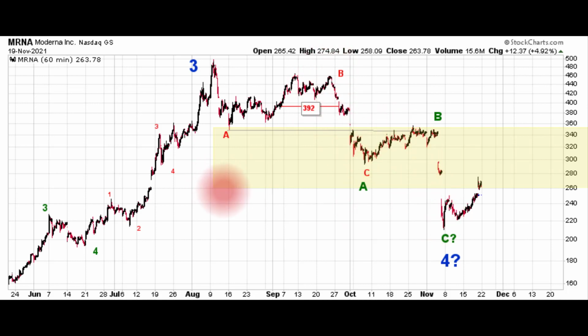And again, like I said, it moved below that yellow support area to the downside, which again is a warning, but the fact that it's been able to recover back into that area provides some hope that maybe this is still just that fourth wave correction and Moderna will recover from here. So what we need to be watching is the recovery effort off of November's low, because if this is just a fourth wave correction, it really can't move any lower than this. You can get a throw over, but as long as it recovers and gets back going in the right direction, we're okay with it. But if it continues to dip, game's over. This wouldn't be a good labeling.